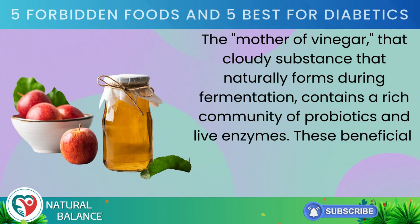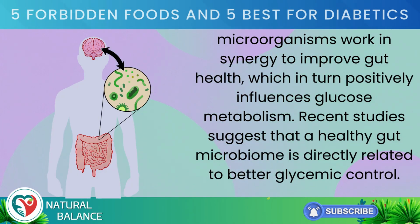The mother of vinegar, that cloudy substance that naturally forms during fermentation, contains a rich community of probiotics and live enzymes. These beneficial microorganisms work in synergy to improve gut health, which in turn positively influences glucose metabolism. Recent studies suggest that a healthy gut microbiome is directly related to better glycemic control.